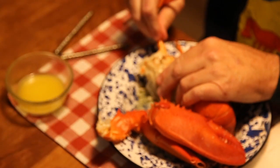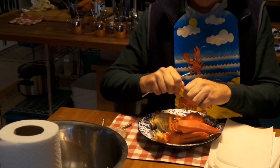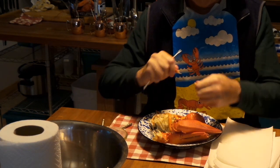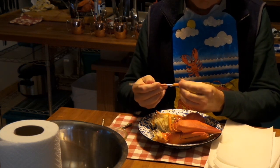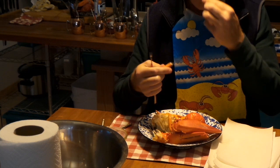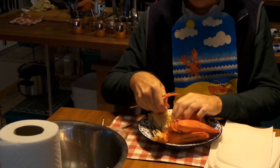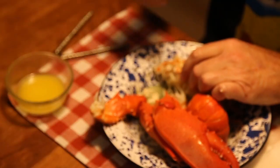I consider it sort of a warm-up for eating the lobster. And so I'll go through and disconnect each leg from the body, dig out the little bit of meat, and eat it. So that takes a minute or two, but usually I'm not eating lobster alone.